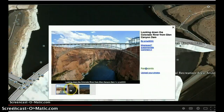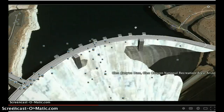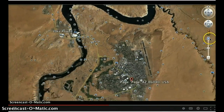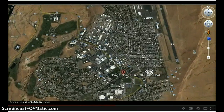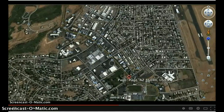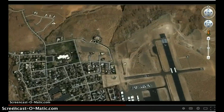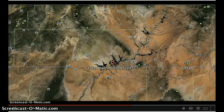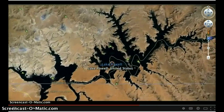The dam, when completed, created a major hydroelectric power for the Colorado River, and also was the creation of a new city called Page, Arizona. Page, Arizona has a population of 6,809 people, 67% white, 4% African, 5% Hispanic, and still to this day 27% Native American. Lake Powell is a major recreational area for over 1.9 million visitors annually from around the world.